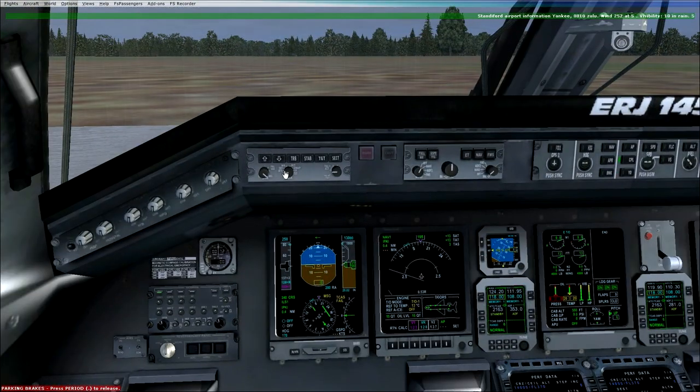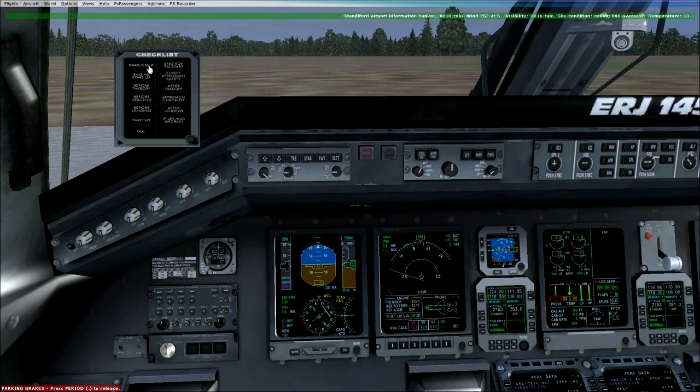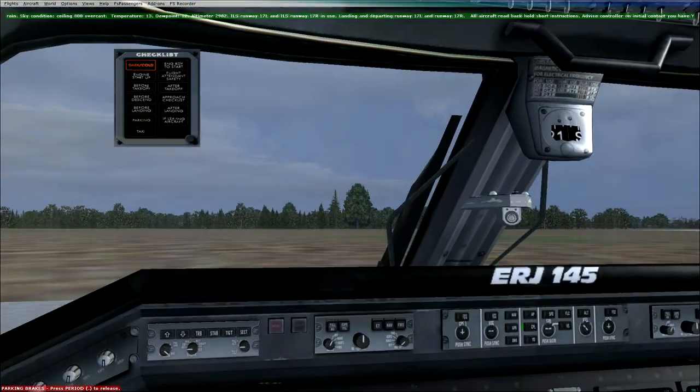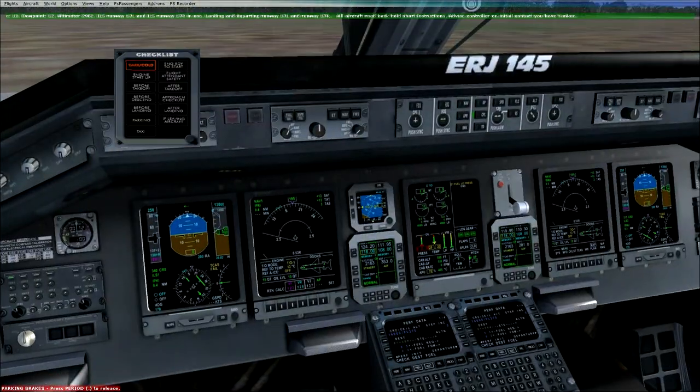So I think that's everything for our cold and dark checklist. So let's go ahead and check it. Cold and dark checklist, APU. I never started the APU. Oh my gosh, I missed the very first thing. Oh, such a fail. We've been just running on battery power this whole time. Oh, I'm sorry, poor batteries.